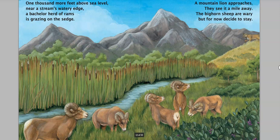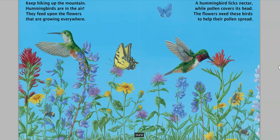1,000 more feet above sea level, near a stream's watery edge, a bachelor herd of rams is grazing on a sedge. A mountain lion approaches. They see it a mile away. The bighorn sheep are wary, but for now they decide to stay.